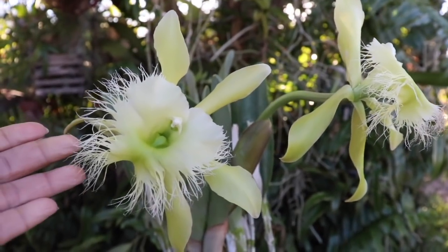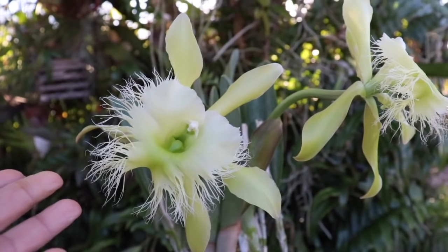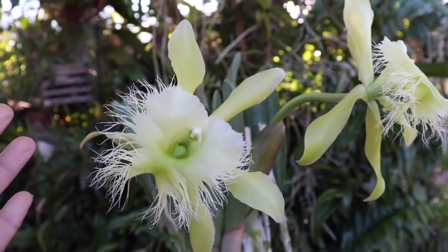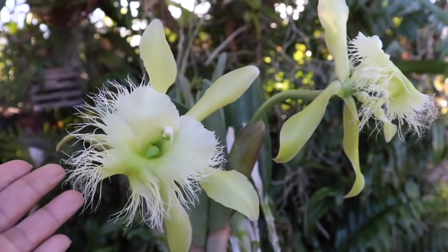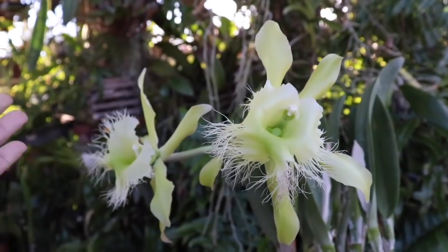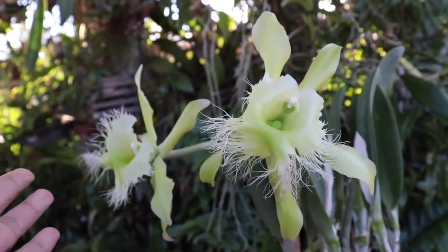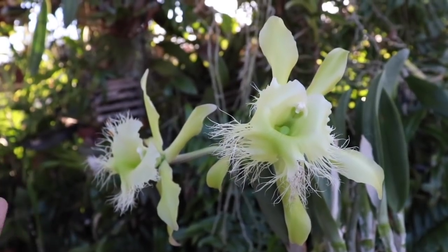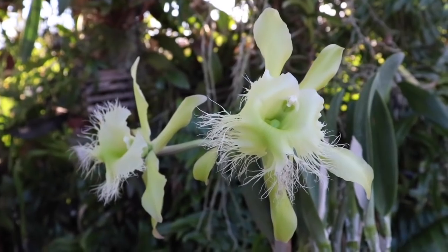This orchid is known to bloom within the spring or the summer months, but if it is receiving exactly what is required for it to bloom, it can bloom sporadically and at any time of the year, as in this case right here, where we're not even in the middle of the winter. The bloom time on this orchid right here is round about 2 weeks, so you definitely will have enough time to enjoy, to relish, to appreciate, and also to smell these wonderful orchids.